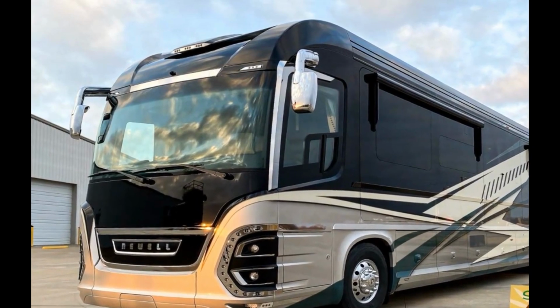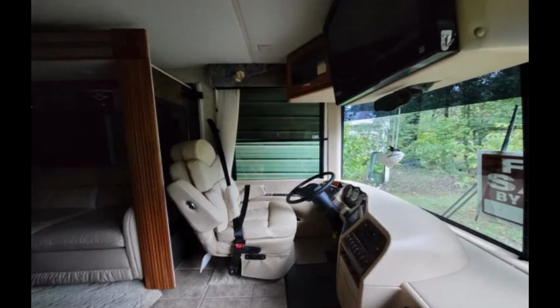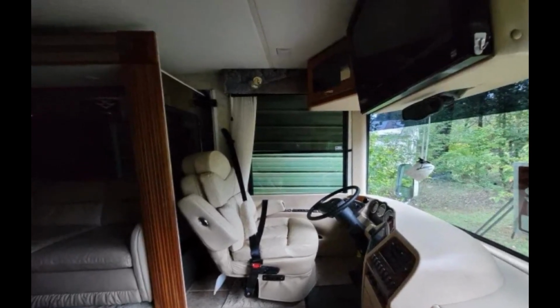In conclusion, when venturing into the world of RV life, obtaining the appropriate driver's license for your RV class is crucial. Familiarize yourself with your state's licensing requirements and consider taking an RV driving course to enhance your skills and confidence.